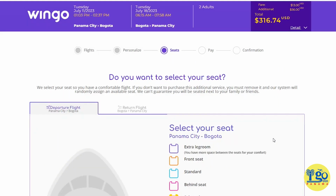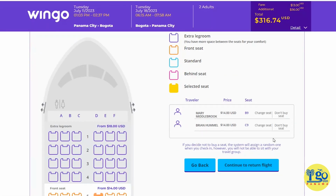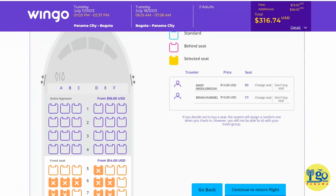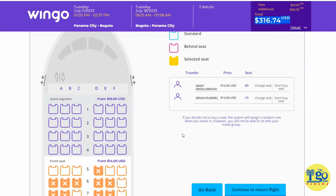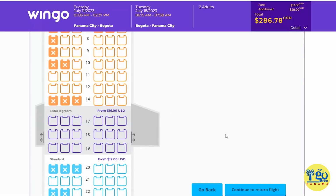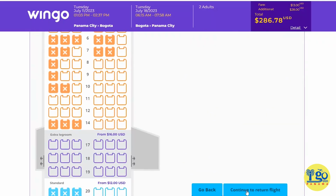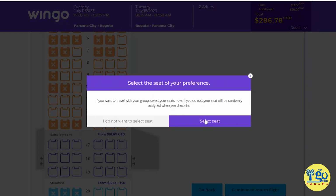Now, if you want to select a seat, you're going to have to pay for it because that's just how it is. Notice how this is what I'm talking about. Watch your price. Do you see how mine just jumped up? All right. So what I need to do is don't buy seat. I'm still at 286. Something's in here somewhere. Maybe it's for the return flight. Let me click and see.